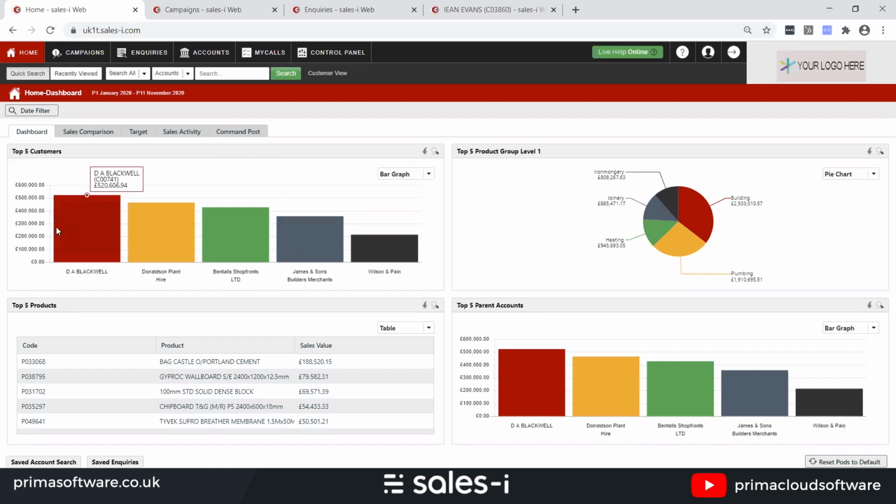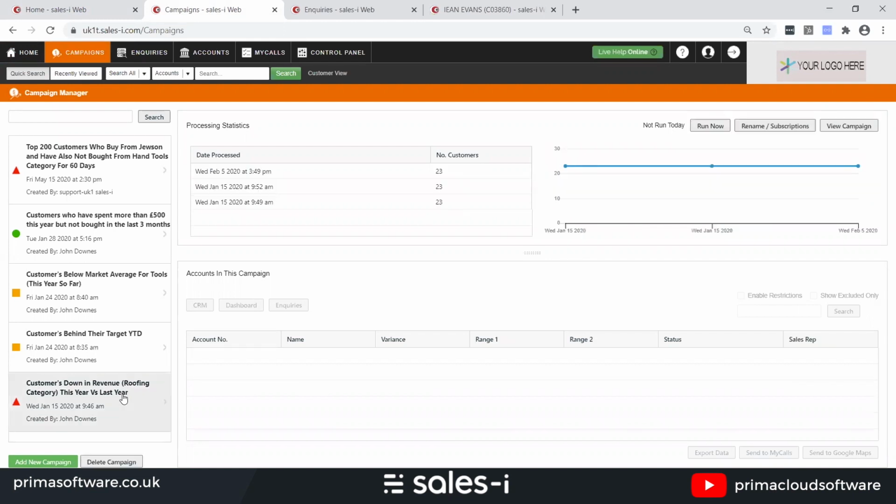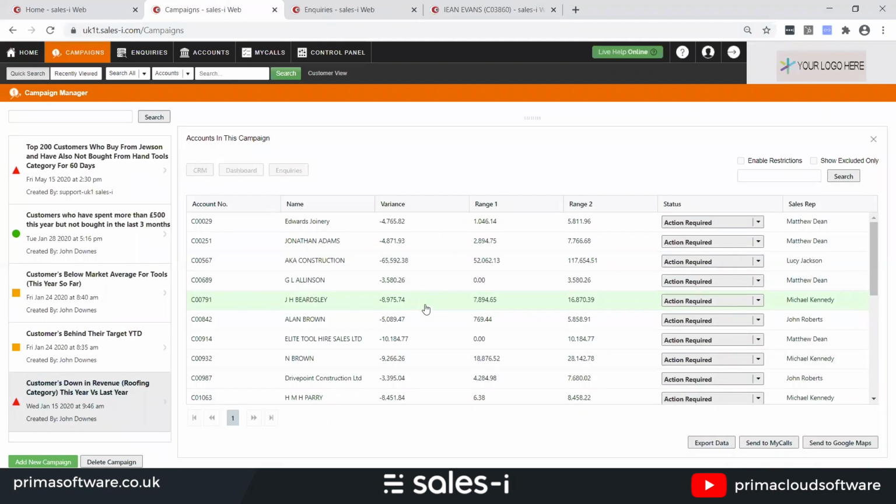This is done through the campaigns section in Salesi, as seen here. Once the pertinent campaign has been created, the sales team are notified of their accounts that meet that given criteria on an ongoing basis. As an example, you can see the campaign here listed as customers down in revenue, roofing category, this year versus last year. If I select this campaign, we can see the list of relevant accounts. Your team can then act on the customers that they have been notified of.